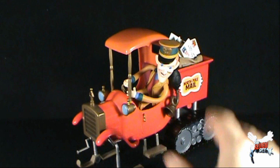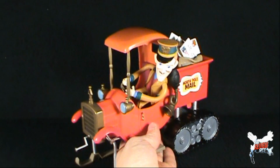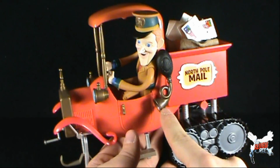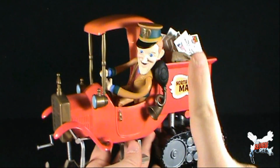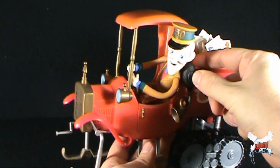How cool is this? Now obviously there is one other gimmick, one other main thing. It's this button right here, where the horn is. When you press it, now I've got it on trial right now. When you press it, watch the magic.